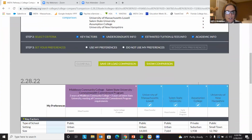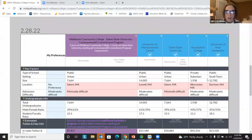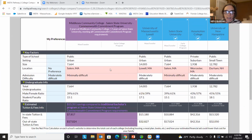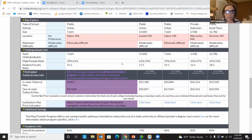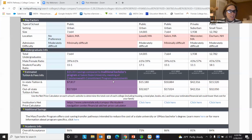So I have one MassTransfer benefit that I saved here in the purple, and then these other colleges that I added. So we have UMass Lowell, Salem State, Assumption, and the University of New Hampshire. So based on the preferences that were selected, in red, it just says it's not an exact match to the preferences that were selected. But as you can see here, the student can assess and compare the key factors of the school, the size, the setting, the location. They can look at undergraduate information. Maybe the size of a school isn't as important to them as some of the other factors.